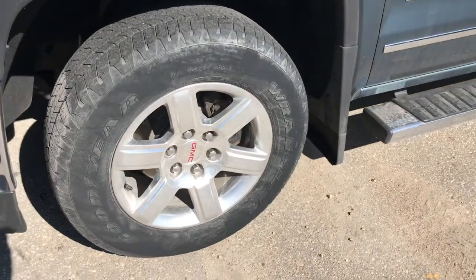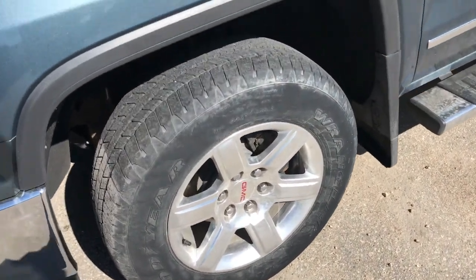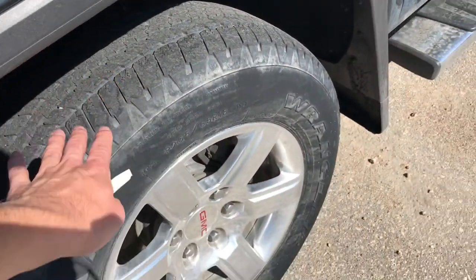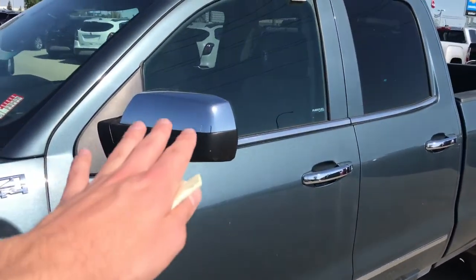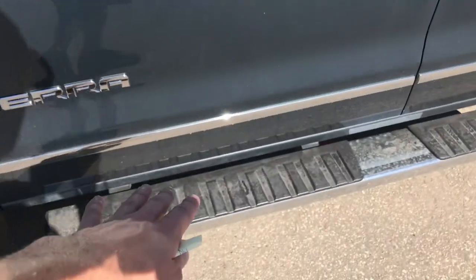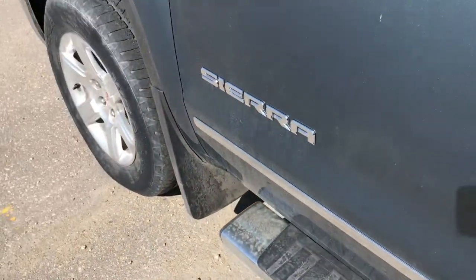Moving alongside, you've got the 18-inch aluminum wheels. Newer all-season tires, still a decent amount of tread left on those, so you don't have to worry about replacing those just yet. Chrome mirror caps and door handles, as well as your 6-inch chrome side assist steps.